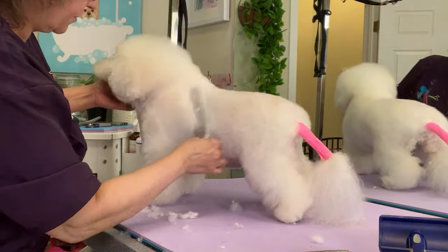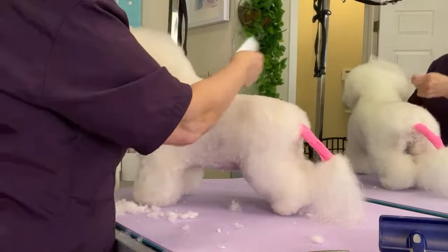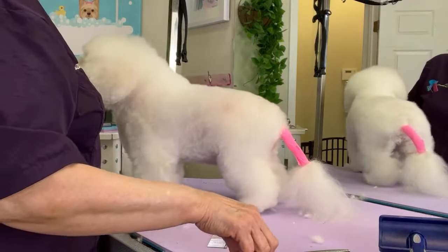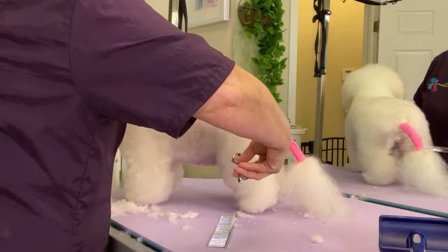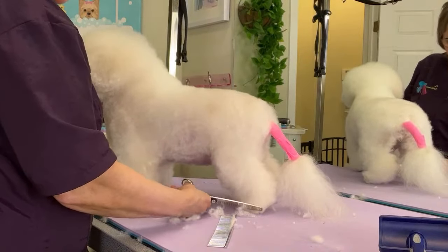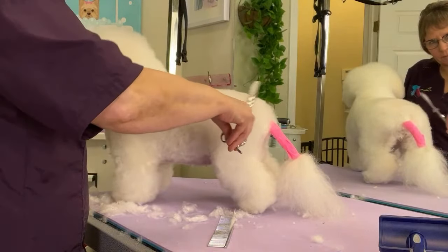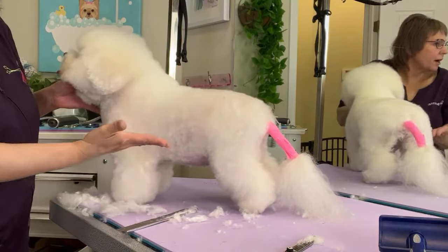I think at this point I'm going to bring out my fine tooth comb. Leaves less dents in the hair as I'm scissoring. Stand. Good girl. So she's really starting to look shorter and up, isn't she?